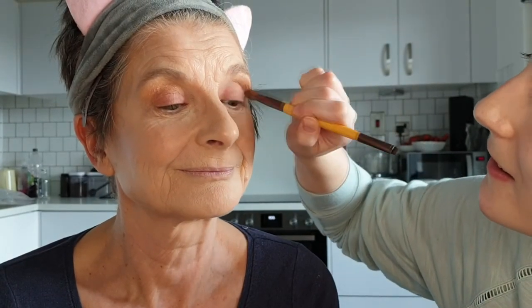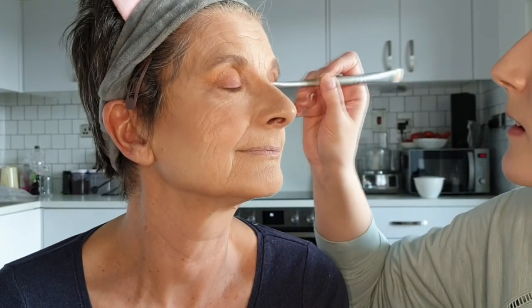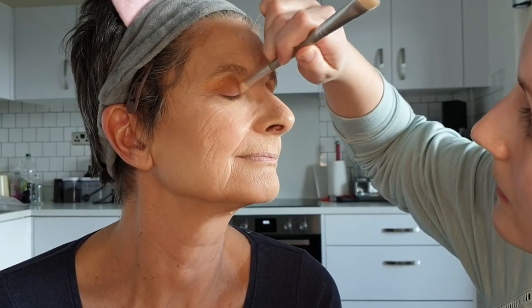I'm going to use a little bit of that really old Jermaine Monte shadow just for the sake of it, because it's been in the drawer for so long. Close your eye for me. Okay, and we're going to take a little bit of a lighter shade, but still a matte, for the inner corner, just to bring a little bit of light there. Close your eye for me. And then we're going to pop a little bit of shadow on the lower lash line as well. If I can find where I just put my brush down. Where's the thin one gone? Oh, it's there. We're going back in with a little bit of the matte pink.